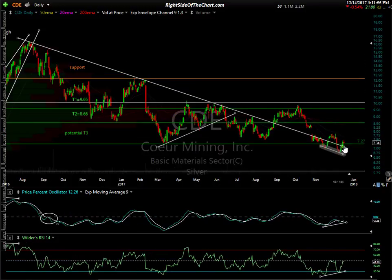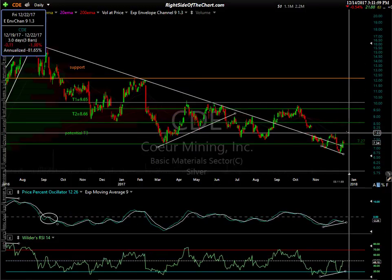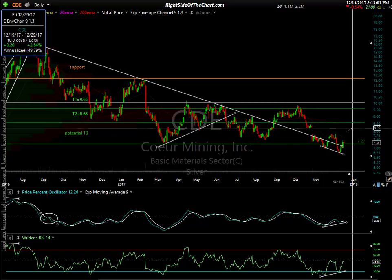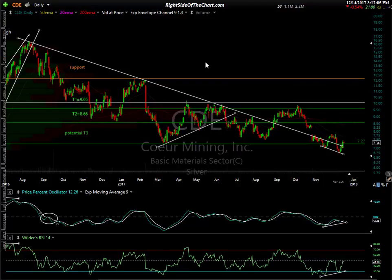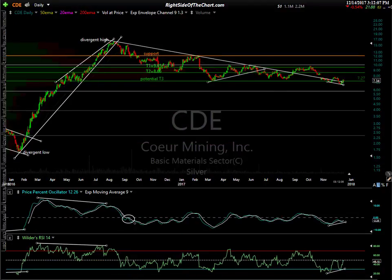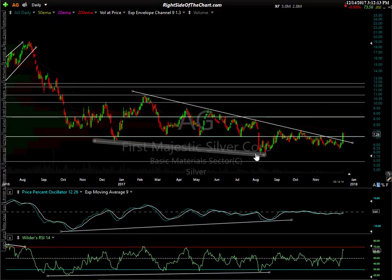So if it does pop and we have that daily divergent low, minimum, I see this one going up here to 793. Backfill that gap there, about 825 after that, and then maybe up here around the 950 level, and quite possibly more. Again, it just depends how much we get going here with the mining stocks.